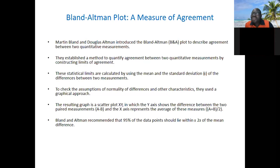Correlation. There are some situations where you are estimating something and the two methods don't have the same unit. Two methods don't need to have the same unit before you can use correlation. But in the case of Bland-Altman, you cannot use that method if the two methods don't have the same unit.